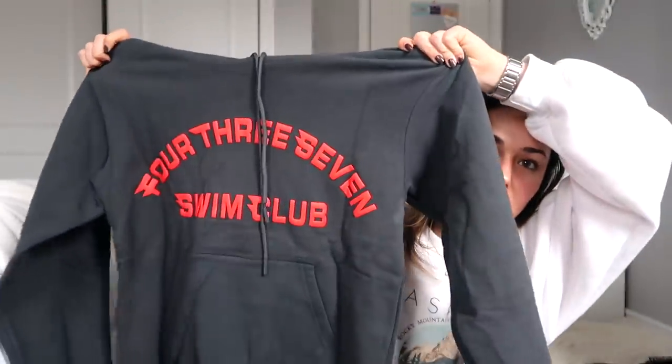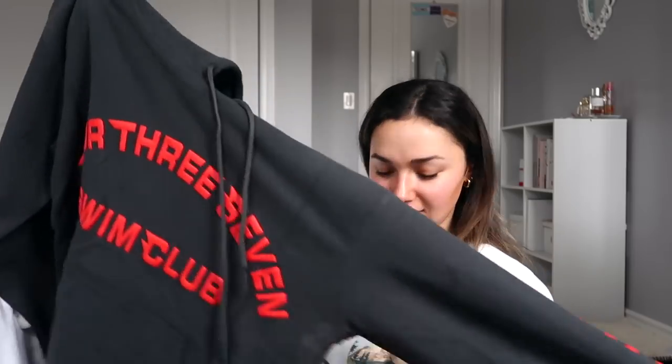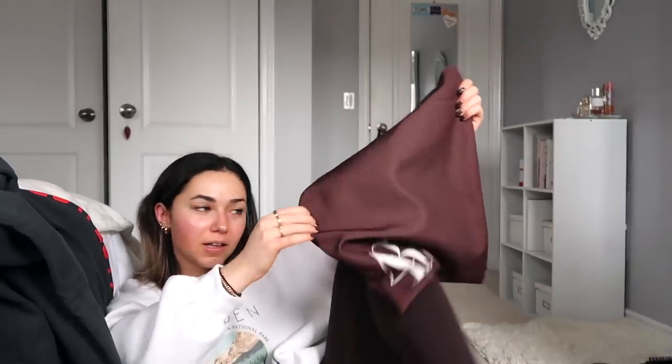And then this is the sweater. So it says 437 Swim Club, and then on the arms it says exist since 2017. Oh my god, this is gonna be so cute together. Okay, so happy. I was debating on getting the brown one, like this brown on my leggings, but I didn't love the design as much.